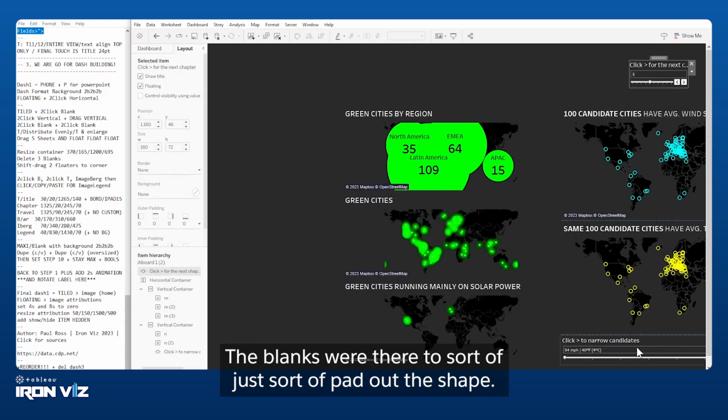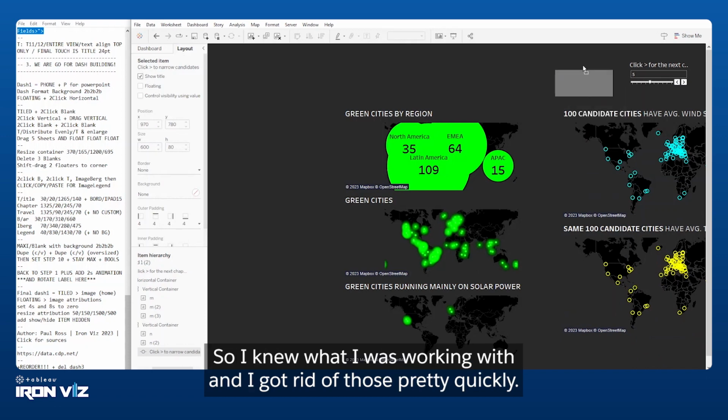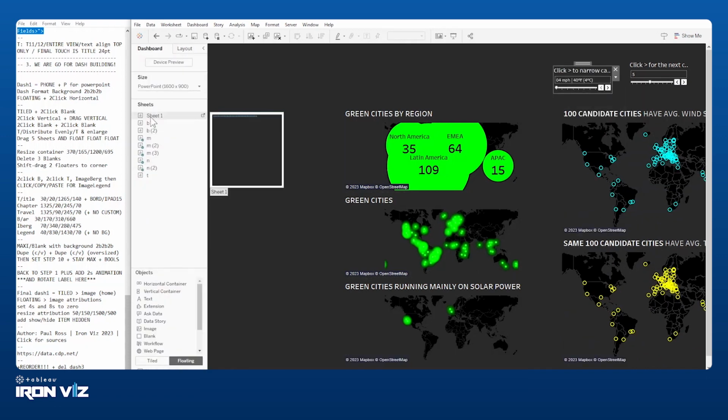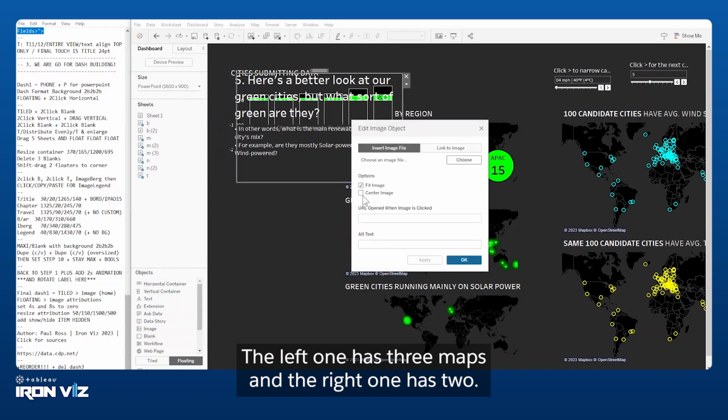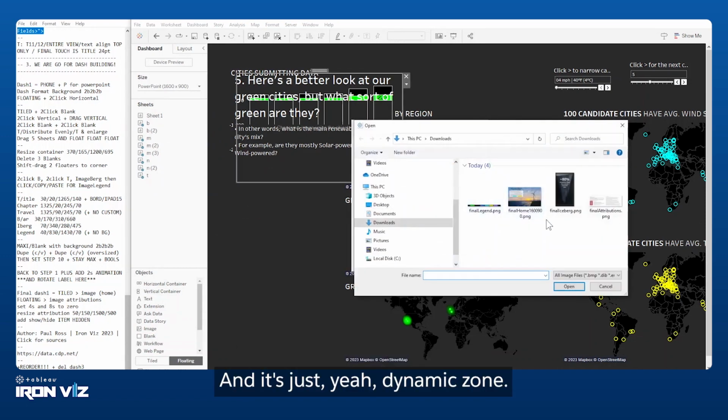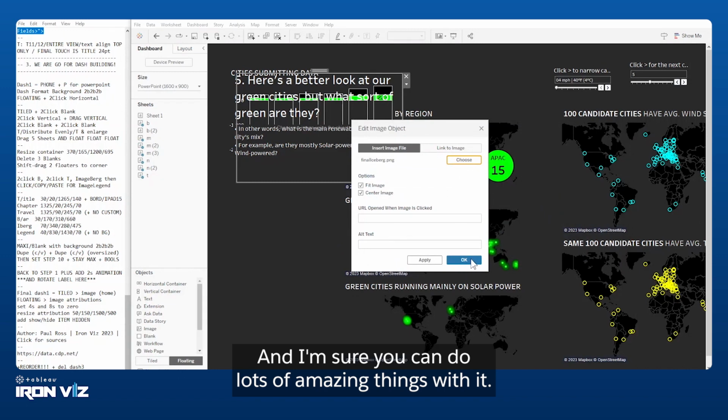The blanks were there to sort of pad out the shape, so I knew what I was working with, and I got rid of those pretty quickly. And there's 2 containers that handle the maps. The left one has 3 maps and the right one has 2. And it's just dynamic zone viz, and I'm sure you can do lots of amazing things with it.